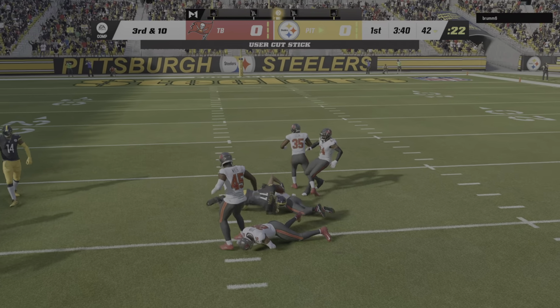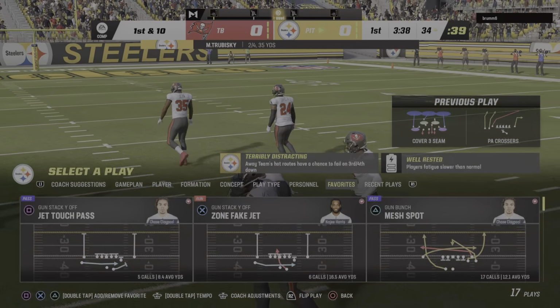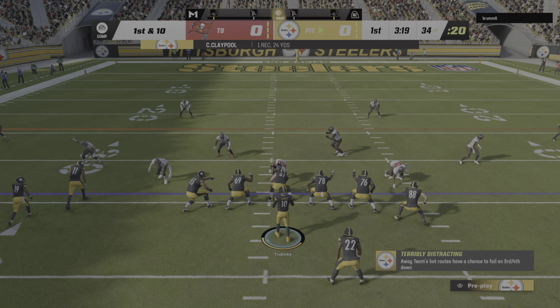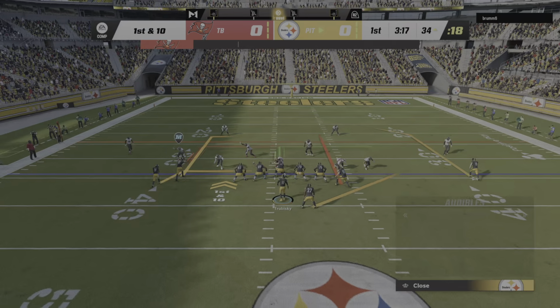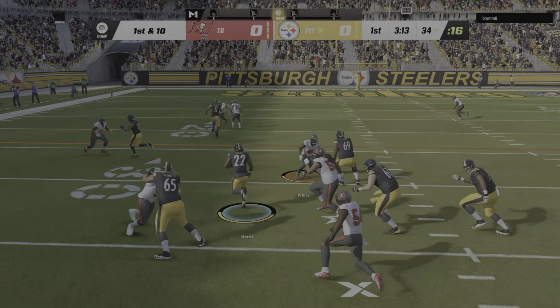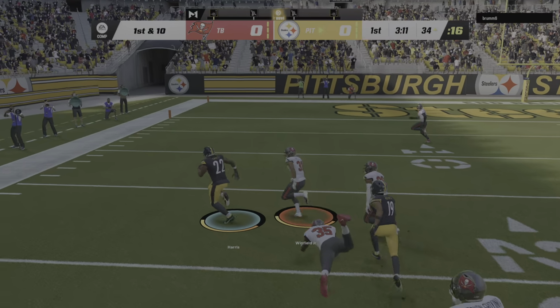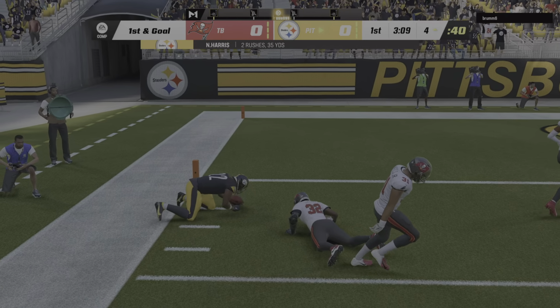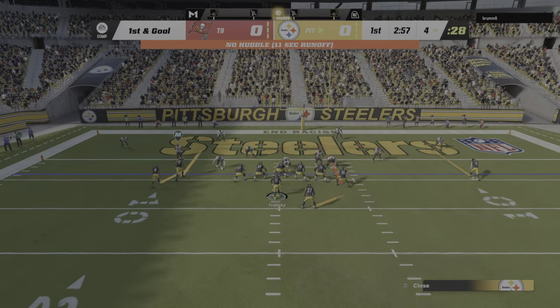On third down, Trubisky. He's got a man open. It's Chase Claypool. And this is going to lead to another first down as the tackle's made at the Bucs' 34-yard line. Harris running straight ahead. And some room to work. All told, it's an even 30 and a first down.